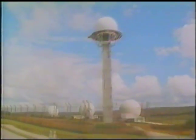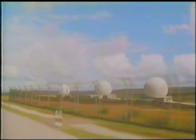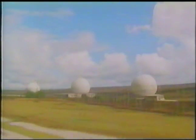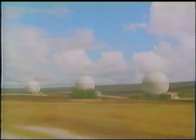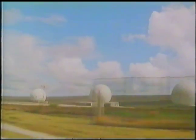The 3 radomes, the giant golf balls, each 160 feet high, mean Fylingdales to most people. Each dome houses a radar scanner, and each radar can see approximately 3,000 miles out into space.